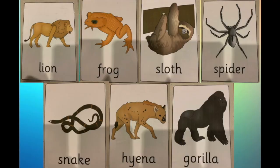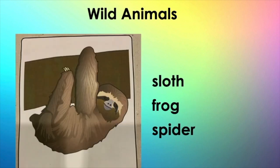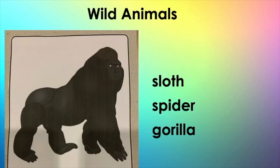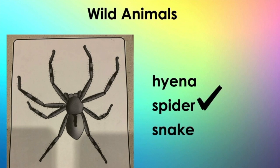All right. Kids, one more time. Lion, frog, sloth, spider, snake, hyena, gorilla. Now, what is it? Correct. Frog. What is it? Sloth. How about this? Yes, gorilla. What animal is this? Hyena. And we have spider.